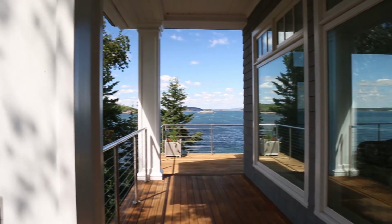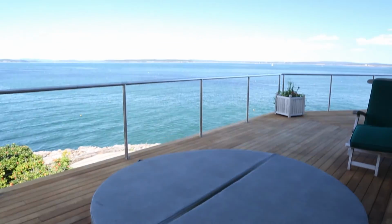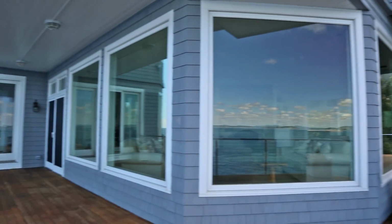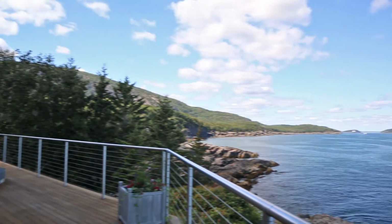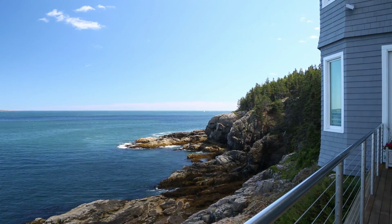It seems as if a strong swimmer could dive off the deck and head out to the lighthouse on Egg Rock, but we wouldn't recommend it. Simply put, how could you not spend the fall of 2015 enjoying the spectacular scenery while basking in Acadia National Park and one of the most beautiful islands in the world?